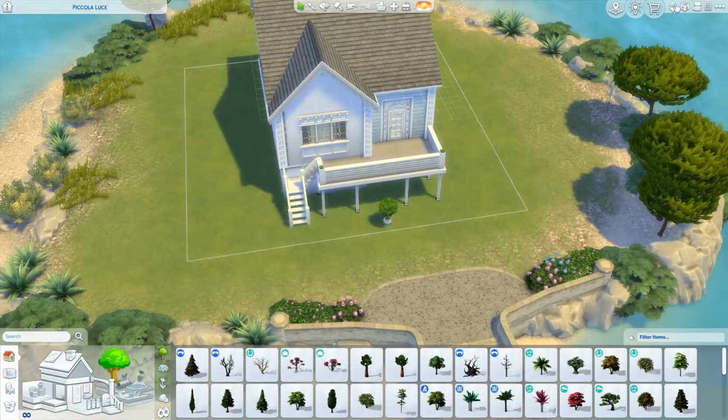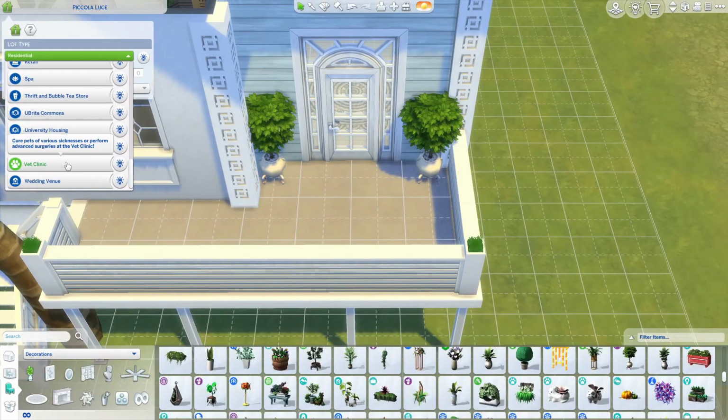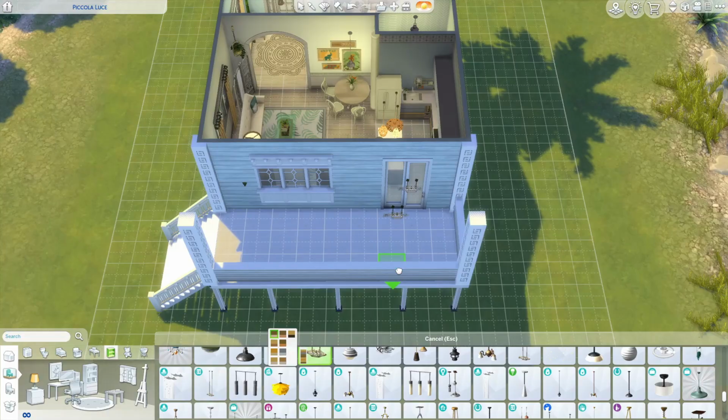And then the exterior, I kind of was goofing around. I was like, how funny would it be if I put a palm tree here? And then I put it there and I vibed with it. And I was like, wait, yes.